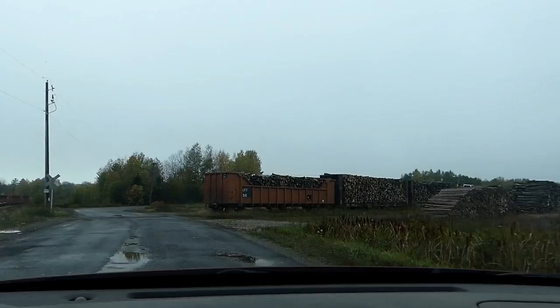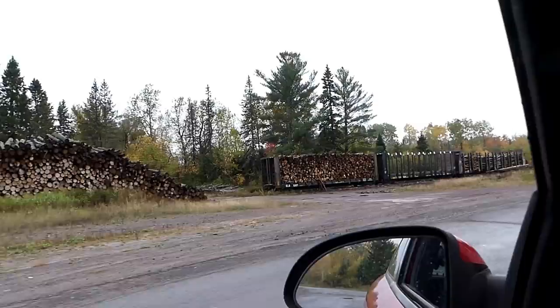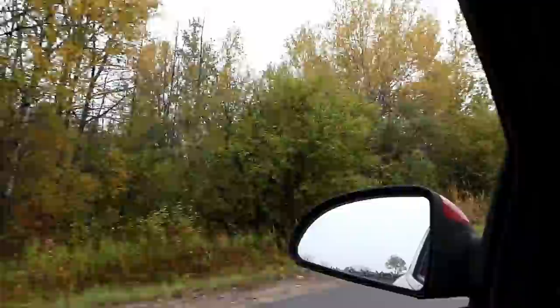Those are all full. And secondly, there's another short spur over on this side. Then the main is on the left side of those cars. Pretty cool. Let's go this way. See if we can get near these train tracks again. I see a crossing up here.